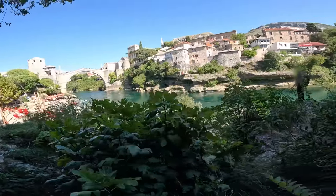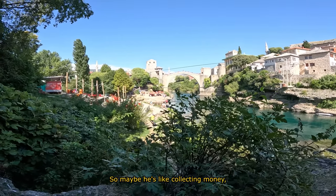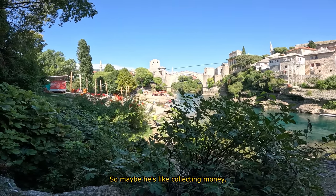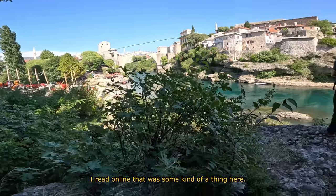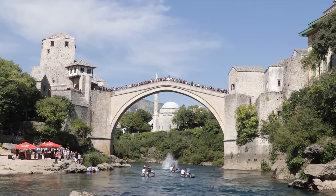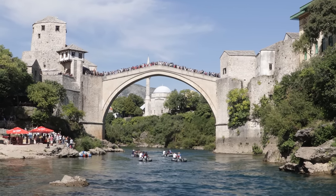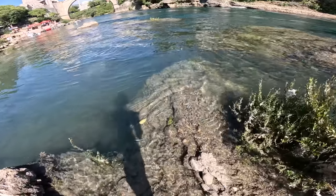Here we are at the river. And there's a guy up there, which is just standing there in his swimming trunks. So maybe he's like collecting money, and then when he has enough, he jumps. I read online there was some kind of a thing here. Coldest river on earth. Let's give it a try.